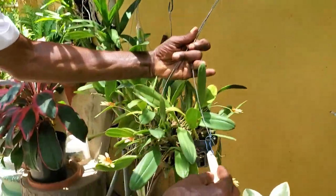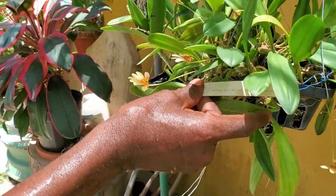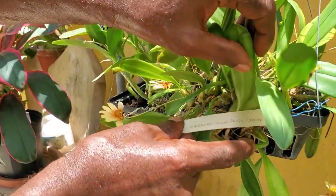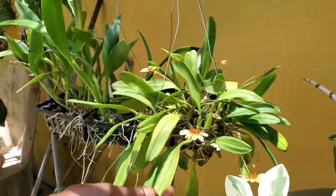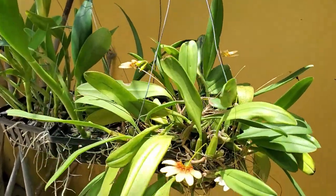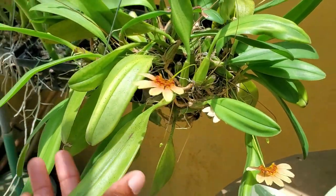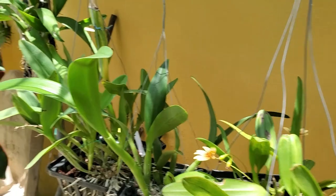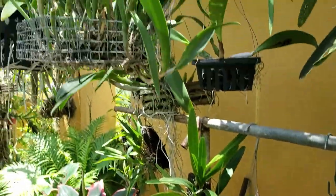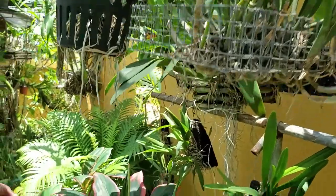I bought this from Mike some years ago. It's called a Cirrhopetalum. Daisy chain, because the bloom comes on in the form of a chain. Yes. And it's always shaking like that. Bulbophyllum, yes. Very nice. Mine look like a dog, Ernie, compared to this. But if you know me, I don't give up.